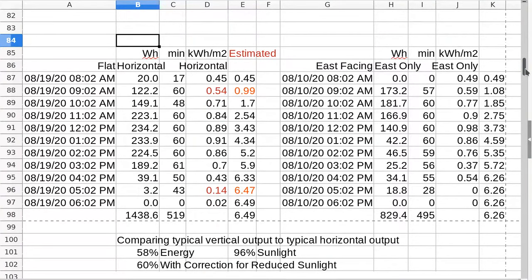So here's the test data from what we judged to be typical days. The test days were 9 days apart, so there shouldn't be much seasonal variation there. We find that the bifacial solar array only generated 58% of what the horizontal array did. Now, there was slightly less sunlight that day, but even correcting for that, that's still only 60% of what the horizontal array generated.